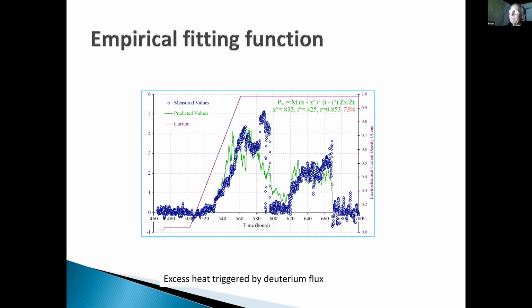So going back to this M4 experiment, I draw your attention to the squares here, which are the data, and the green line is a predictor, which is based in part on the flux of deuterium going through the surface. That flux would make terahertz vibrations through the surface. And in this experiment, there's a very strong correlation between the excess heat produced and that flux.